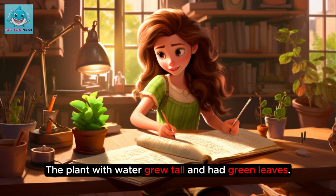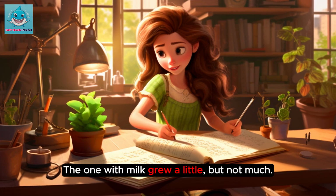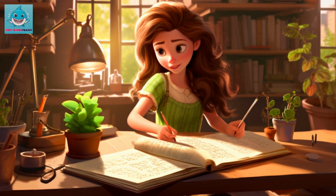The plant with water grew tall and had green leaves. The one with milk grew a little, but not much. The plant with orange juice did not grow well at all. It looked weak and had yellow leaves.